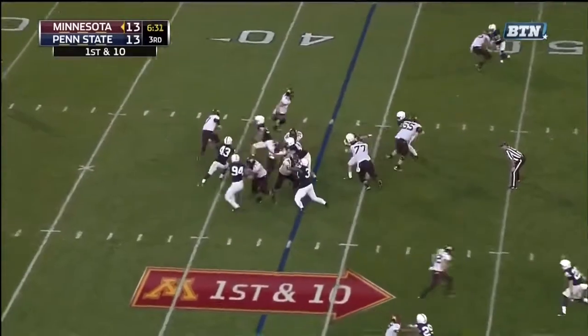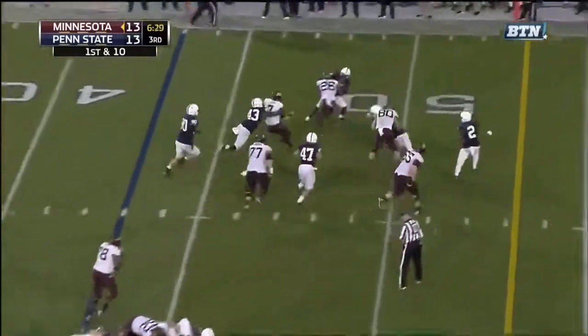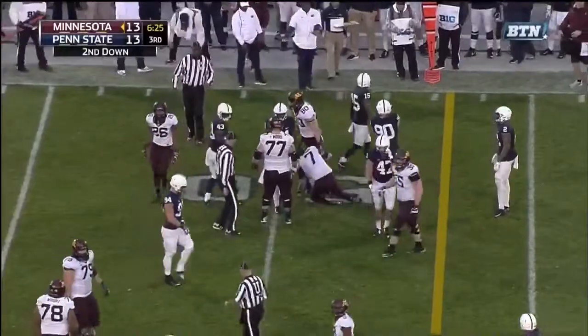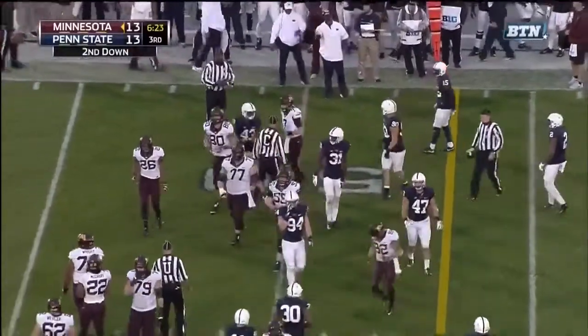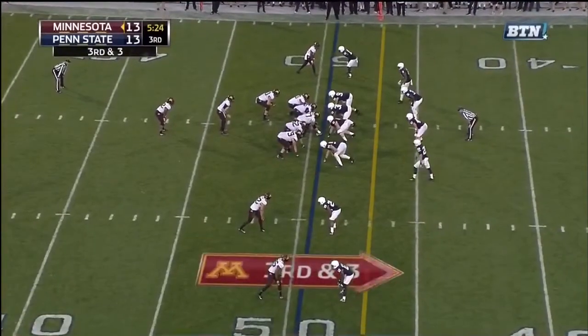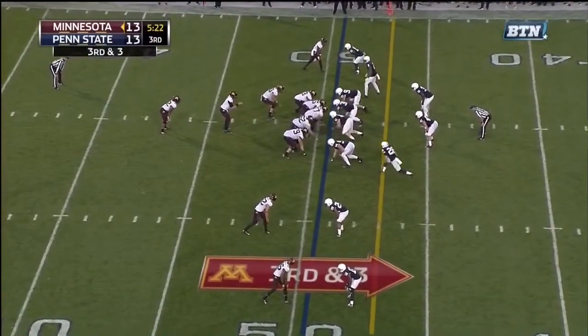So now first and 10, and Leitner will keep. And he'll slide forward down around the 48. Here's your run game out for Mitch Leitner. 13-3. Penn State has scored the last 10. Now here's a big third down for the Gophers.